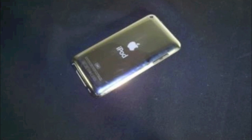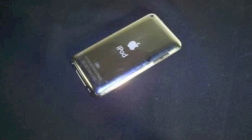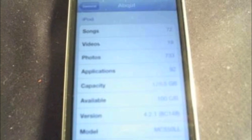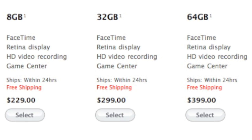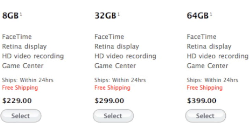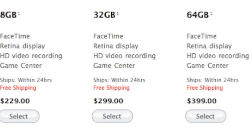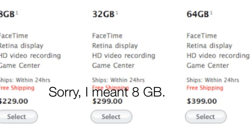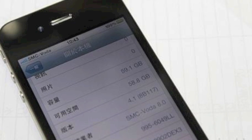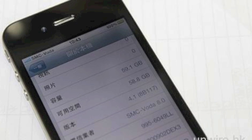But what's interesting about this is two things. One, the iPod Touch has 128 gigabytes of internal storage space, which is double what the highest capacity iPod Touch has now. So if the iPod Touch gets bumped up to 128 gigabytes, that might mean that they're cutting off the, what is it, like 16 gigabyte iPod Touch? I think they still have that. And they might make a 64 gigabyte iPhone 5, we'll call it.